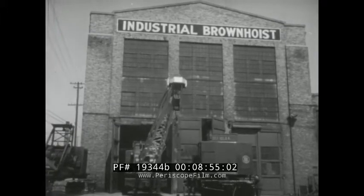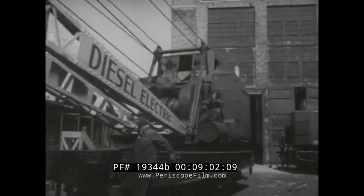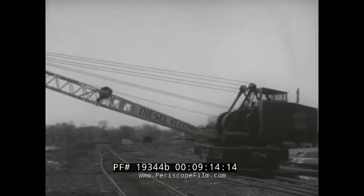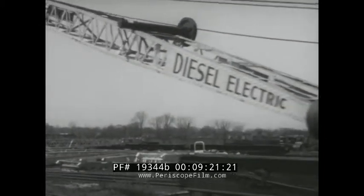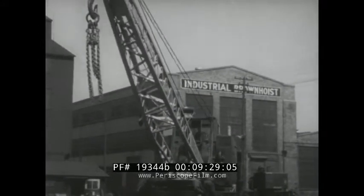Out of the plant rolls a 75-ton railroad crane that, despite its size and strength, can be maneuvered almost as easily as a jeep. With this, heavy loads can be shifted from point to point in a hurry and placed exactly where they belong. Highly responsive controls make the operator's duties a breeze. It'll get some final adjustments, then move on to the big job ahead.